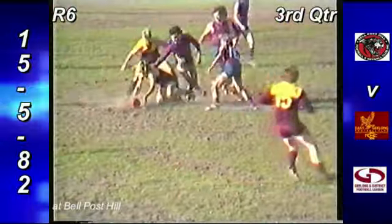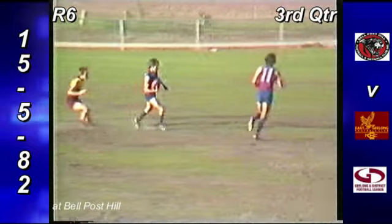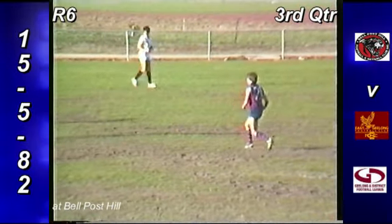Right up to the full forward position. Ball's tapped away. Trying to pick it up here is Suburbs. Can they do anything with it? No, they can't. Trying to pick up again is Gasparini. Gasparini's been grabbed without the ball. The umpire's seen it that way. Short kick across. And it's found its man.